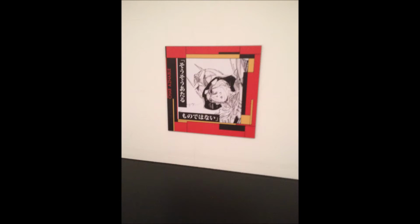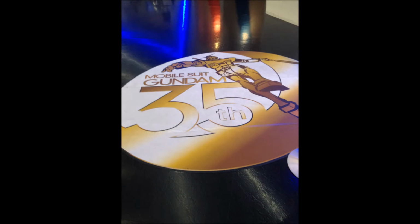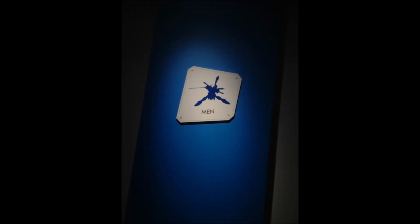That was inside the bathroom. They had little placards over the urinals. Yeah, this is again over a trash can in the bathroom. Everything was branded and awesome. That was on the floor, 35th anniversary of Gundam. And again, look at the English. It's unusual, even though the people there didn't speak English. Men! Gundam men! Gunmen? Gunmen. Men guns. What? I don't know what that is.